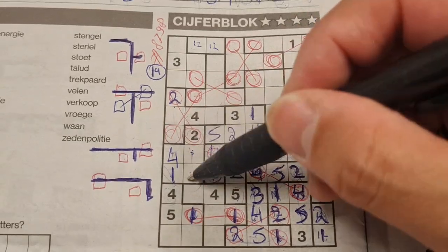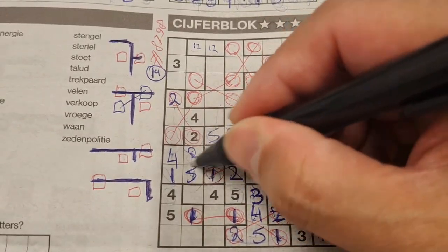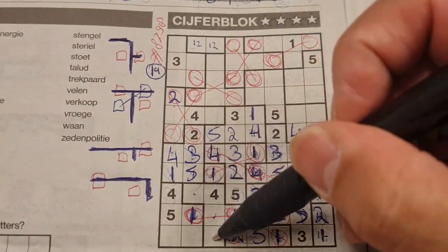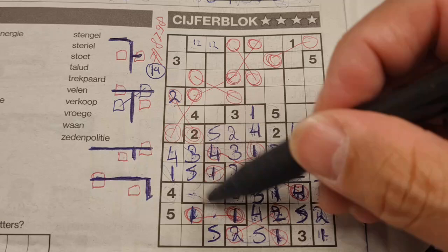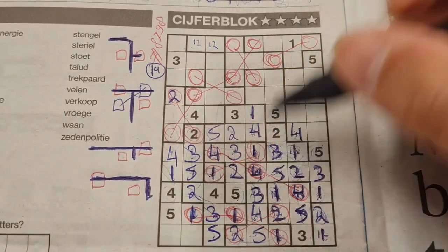3 and a 5. We have a 5 there. No 5 there. 5 should be here and a 3 goes there. This box can be 5. That box can be 5. So 1 box left for the 5 in this area, supposed to be here. 2 numbers left in this area. 2 and 3. We have a 2 there. No 2 there. 2 should be here and a 3 goes there.